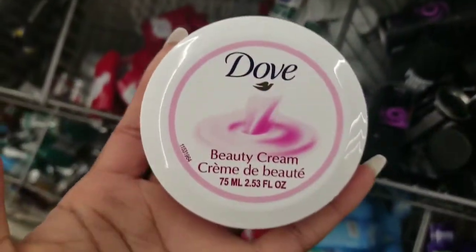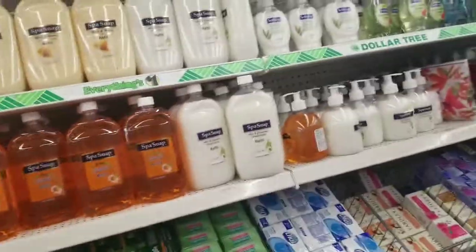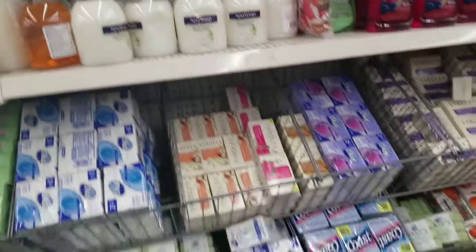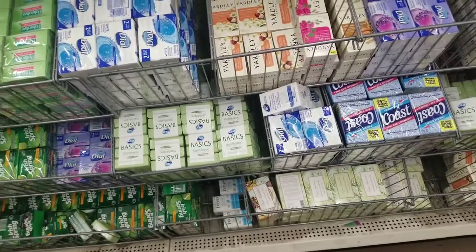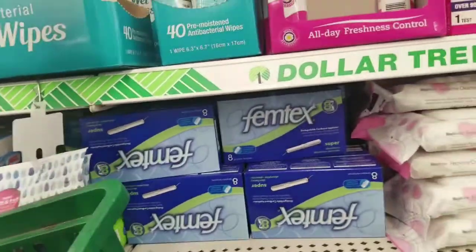This one is my favorite. This is the Dove Beauty Cream. I always get that. I actually picked up the original yesterday. Oh, they have new hand soaps as well. Oh, there goes the Ivory bar soap down there. I actually get the bigger ones in the pack. Oh, they had some wet wipes, y'all. I think I tried these. I think I had some of those in my car.